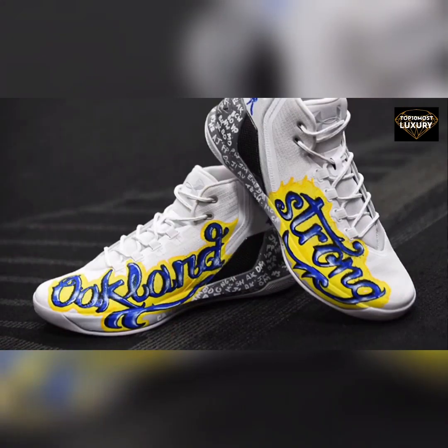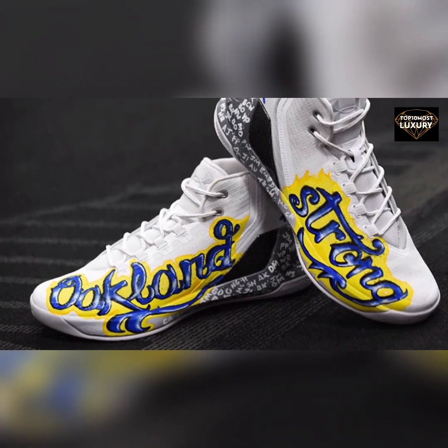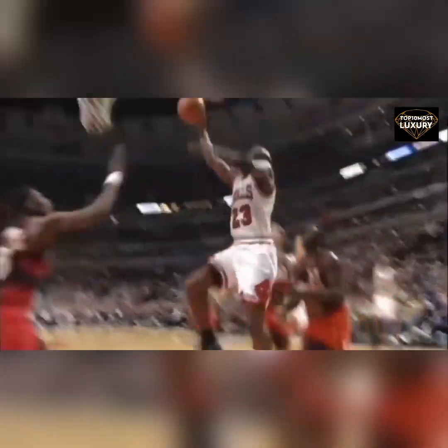After the game, the shoes were put up on eBay and the money made would go to the Oakland Fire Relief Fund. The shoes ended up being sold for a final bid of $30,101.